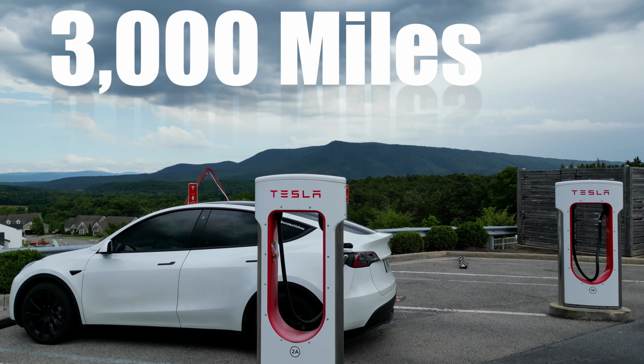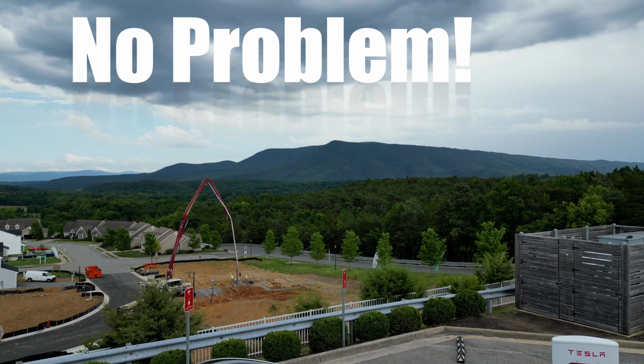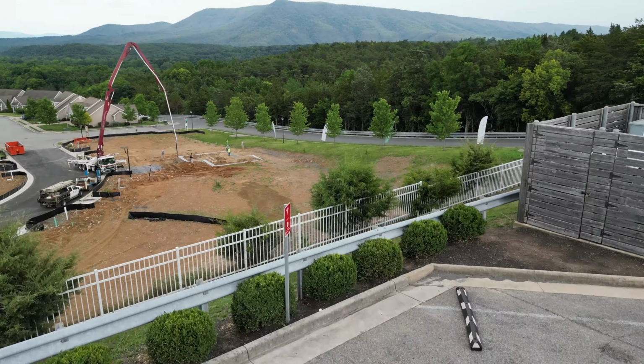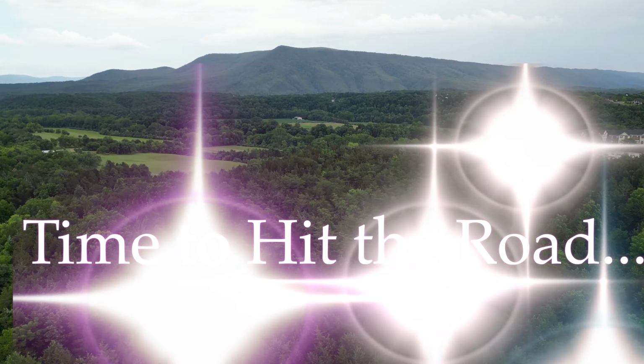If you have been following us on our 3,000-mile road trip, you would have last seen us here charging up for Skyline Drive. We plan to attempt to do the entire drive on one charge, with the possibility of charging at either one of the two charging stations on Skyline Drive or by stopping by a restaurant partway through the drive called Off the Grid.